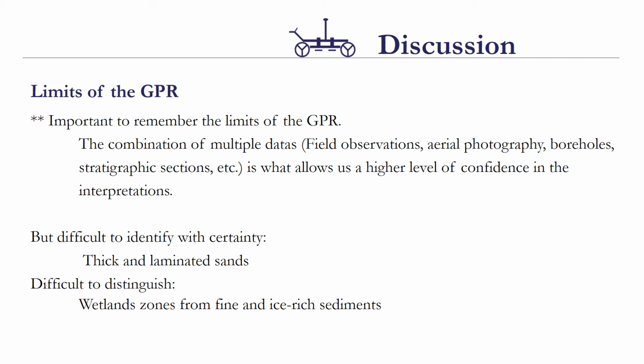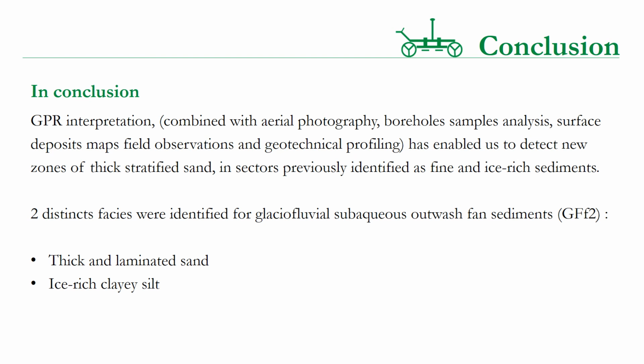It is still difficult to identify with certainty the thick and laminated sand, and it's very difficult to distinguish the wetland zones from the fine and ice-rich sediment zones. In conclusion, the GPR interpretation has enabled us to detect new zones of thick stratified sand in a sector that was previously identified as fine and ice-rich sediments. There are two distinct facies that were identified for glaciofluvial subaqueous outwash fan sediments. The first is thick and laminated sand that is considered thaw stable, and the second is ice-rich clayey silt that is considered thaw unstable.